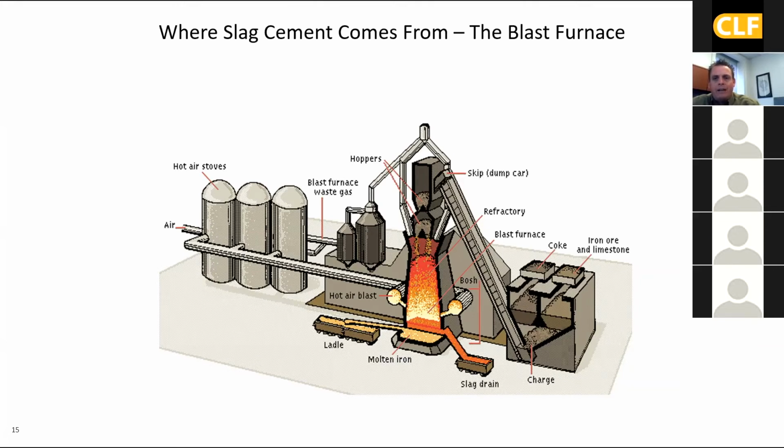Molten slag diverted from the iron blast furnace is rapidly chilled, producing glassy granules. These granules are ground to a cement fineness, typically having a white color. We produce slag in several different locations in North America. For the DC region, slag cement is made at our Camden, New Jersey or Evansville, Pennsylvania plants.